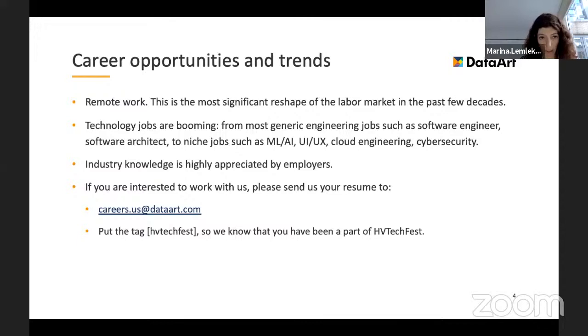Good for you that you're in technology. Technology jobs are booming. There is a boom in all kinds of technology jobs, such as just generic jobs such as software engineers, software architects, not to mention business analysts and QA. All of that is in great demand now in the United States and globally.